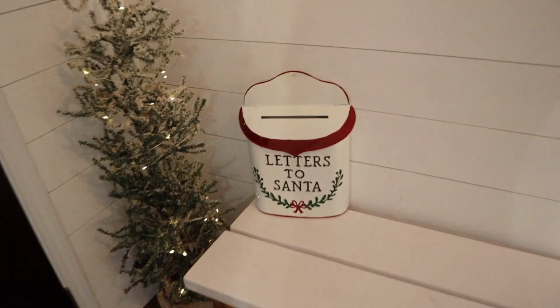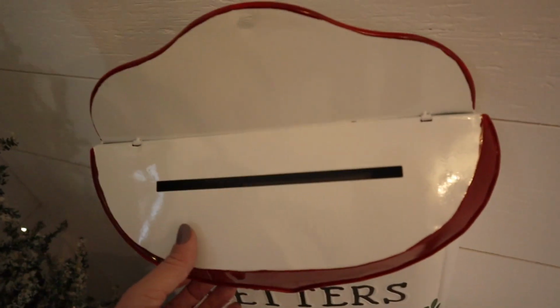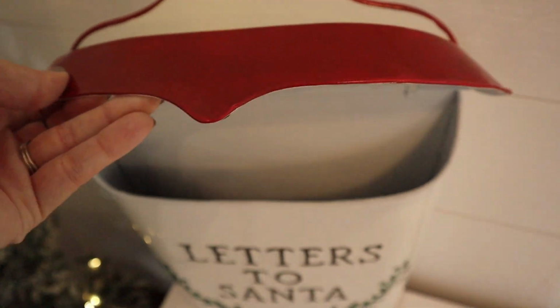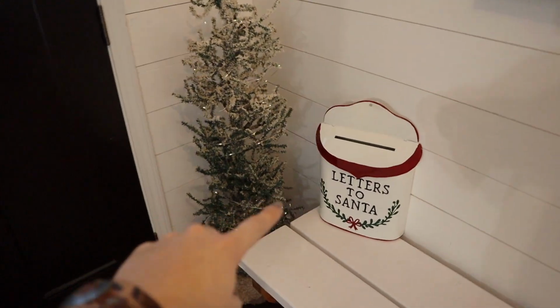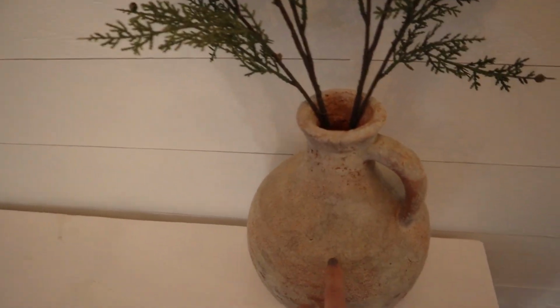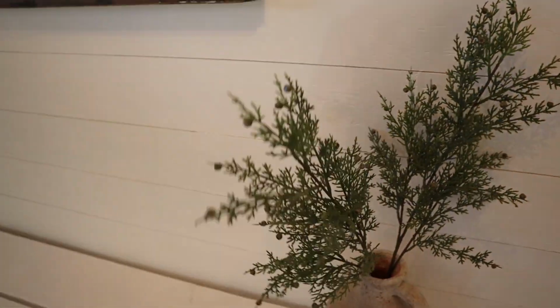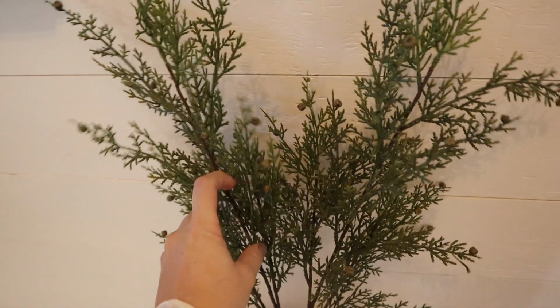Over here I've got a little letters to Santa mailbox. This is from Hobby Lobby and you can actually put letters in there, and I think Brooks will have a lot of fun with this. I haven't decided if I'm gonna put it on the wall. I thought about putting it over here, but honestly I don't mind it on this bench. And then on the other side I have this pot that was from Hobby Lobby on clearance, and I added some stems. These are from Hobby Lobby as well. I'm probably gonna say Hobby Lobby a lot in this video, but I want to be really thorough and tell you guys where everything is from.